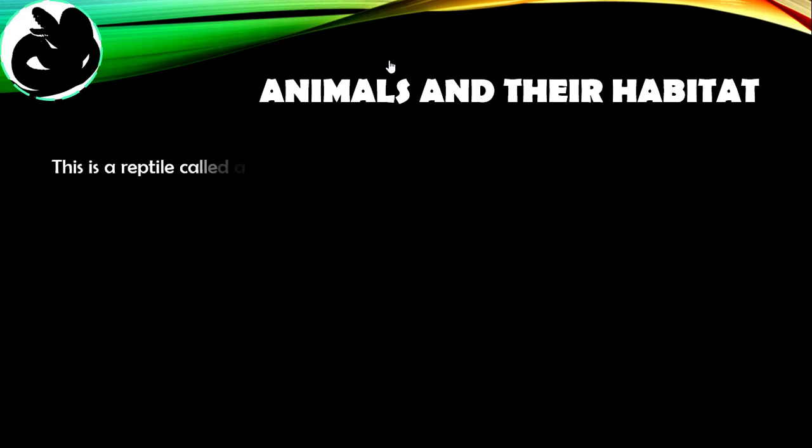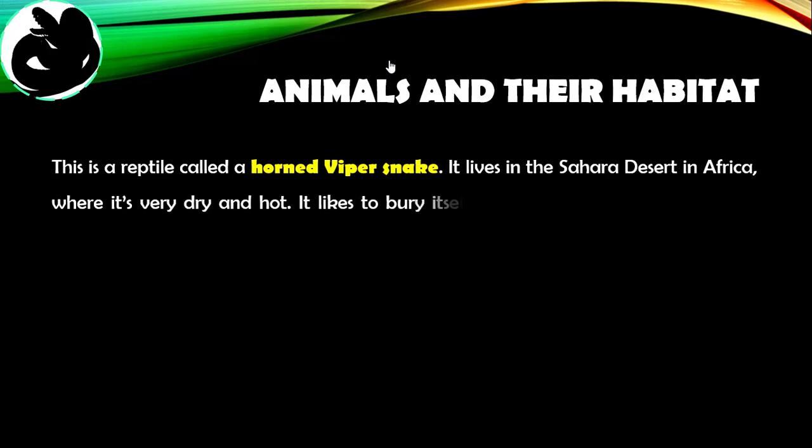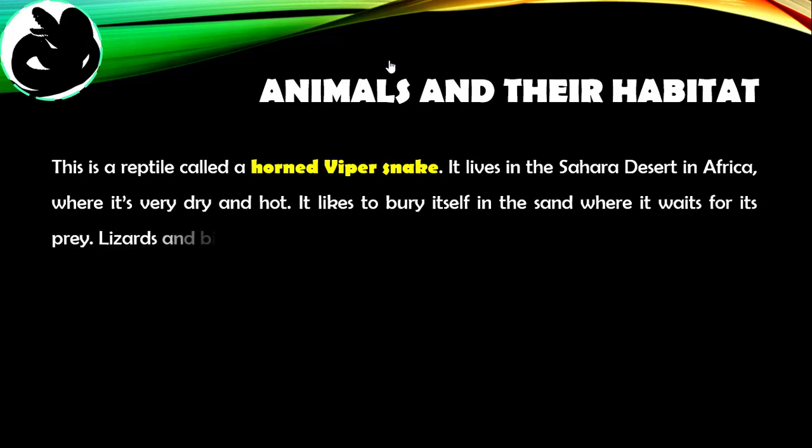This is a reptile called a horned viper snake. It lives in the Sahara Desert in Africa, where it's very dry and hot. It likes to bury itself in the sand, where it waits for its prey. Lizards and birds are its favorites.